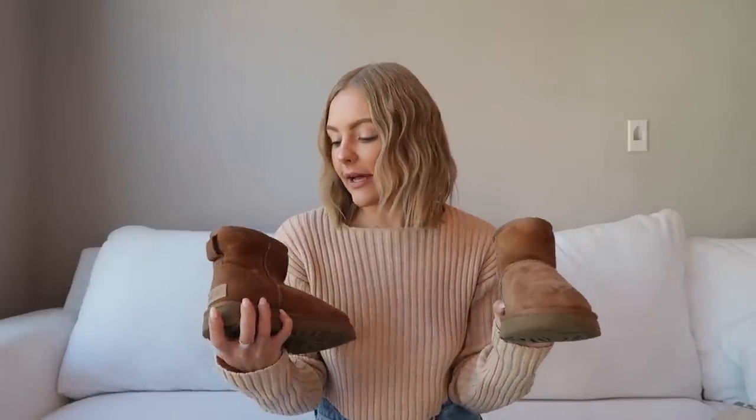I also wanted to show you some of my favorite shoes, and one of my favorite comfy shoes to wear during the winter are the UGG boots. These are the classic mini UGGs, and they are so perfect for lounging around with your pajamas on or a sweatpants set. I just love the color of the classic chestnut, and they're super comfortable. I got these, I think, last year, but they have so many different colors. They have different styles.